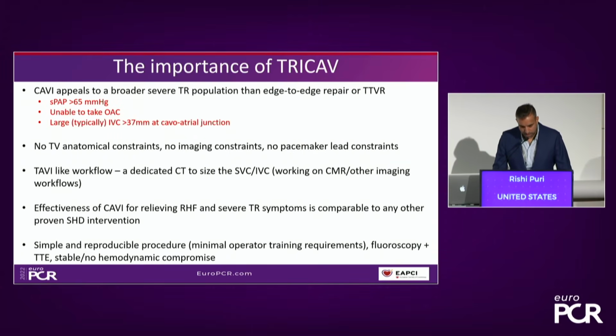The other reason why Tricav is going to be important is because it really does capture a broader population than edge-to-edge repair. Other than the fact that you need to have reasonable pulmonary artery pressures, you need to be able to take lifelong oral anticoagulation, and your caval anatomy has to be within reasonable limits. The fact that you have an IVC valve that approaches 45 millimeters, not necessarily yet CE approved, but is being used, and hopefully we have that in the pivotal trial, will really allow us to treat the overwhelming majority of these patients that come to us.